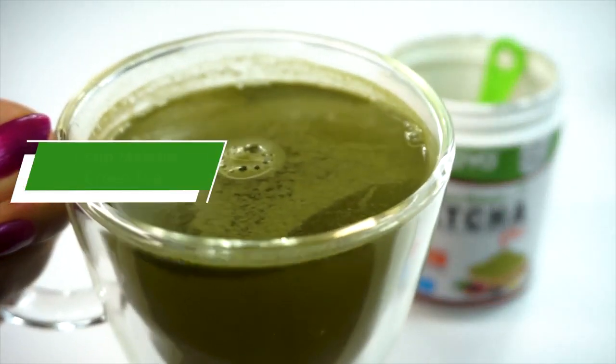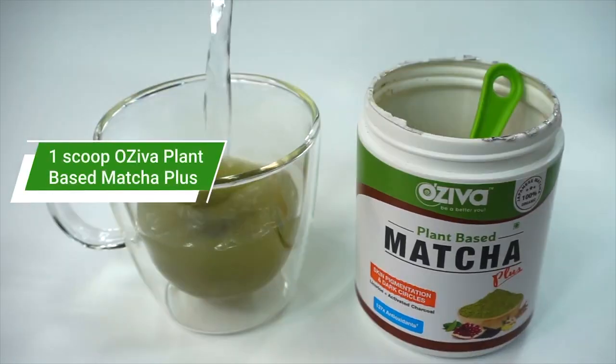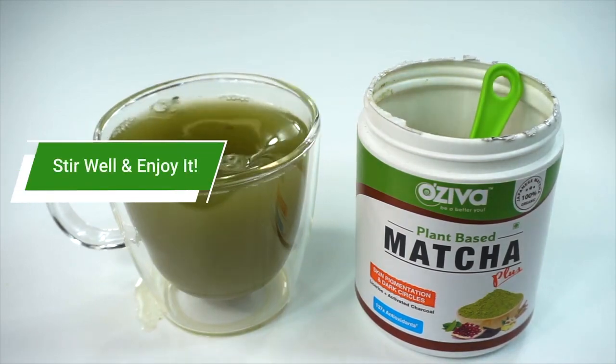Mid morning, that is 2 to 3 hours after breakfast, have a cup of matcha green tea. Add a scoop of Matcha Plus from OZiva in 150 ml of hot water. Stir well and it's ready to drink.